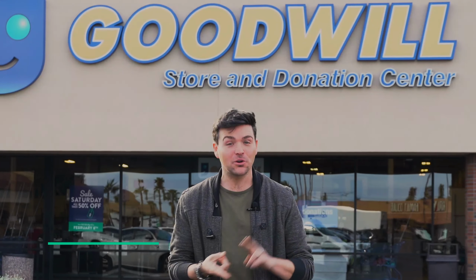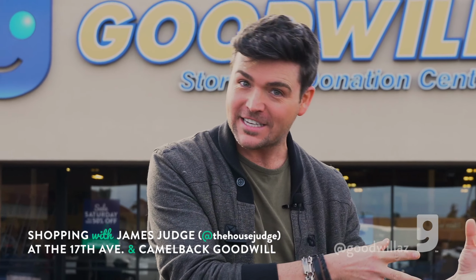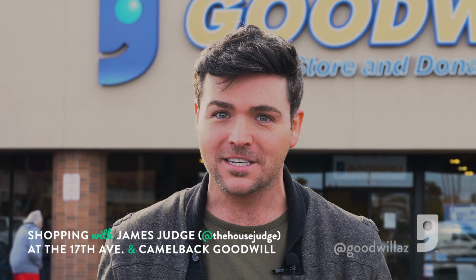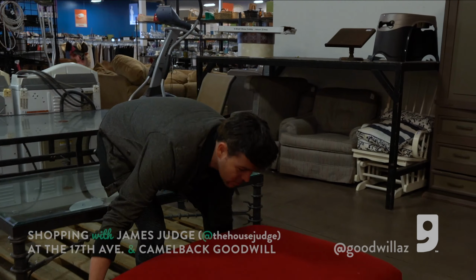Today we're at the Goodwill on Camelback and 17th Avenue. It's one of my favorite places to go shopping, and we're gonna go inside and check out what they've got today and see if we can find some items that might be great for the creativity category and also the design category. So I'll be sharing some different tips and different ideas with you of what I'm seeing here to help you for your shopping. Let's go inside and check it out.